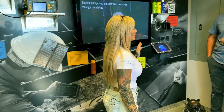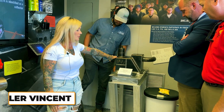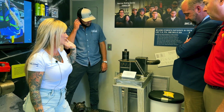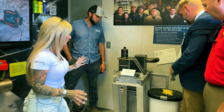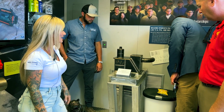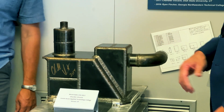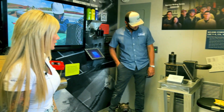This, 2017 it was, Chandler Vincent did one of these pressure vessels here for WorldSkills USA. That pressure vessel actually was one of his practice vessels even now, and it's virtually flawless. So it's pretty impressive, and I believe there's 3 different types of welding processes done on there, all in position. MIG, TIG, and stick welding has been done on that there.